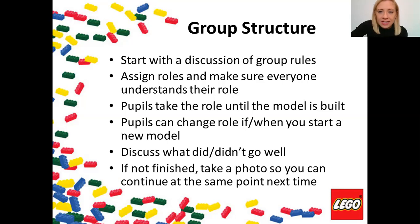So it can get a bit frustrating for them if they're finding that role tricky, but we really want them to develop that perseverance and have that success at the end, rather than taking that role away from them because they're finding it tricky. At the end, we'll have a chat about what went well and what didn't go well. And if you didn't get time to finish, you can take a photo and continue at the same point next time.